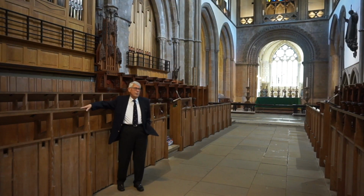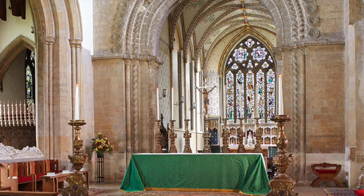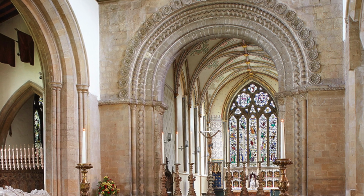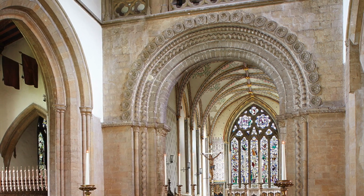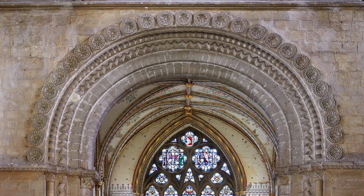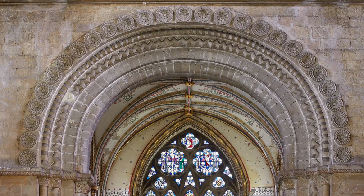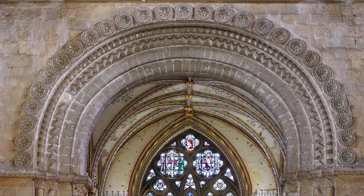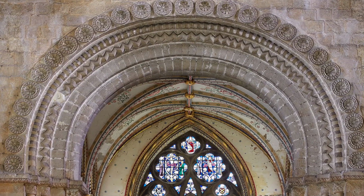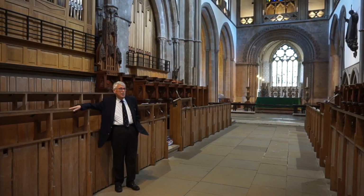Now, if we move on from the choir to the sanctuary beyond it, the thing that dominates there is the great Norman arch, one of the finest remaining parts of Bishop Urban's cathedral of 1120, and one of the oldest parts, obviously, of the modern building, and it is considered to be a very fine example of Romanesque art here.